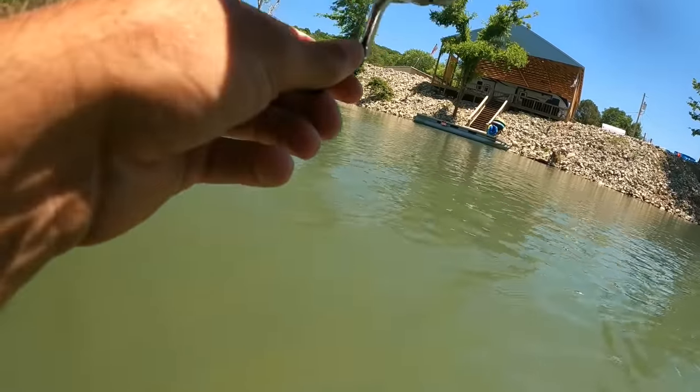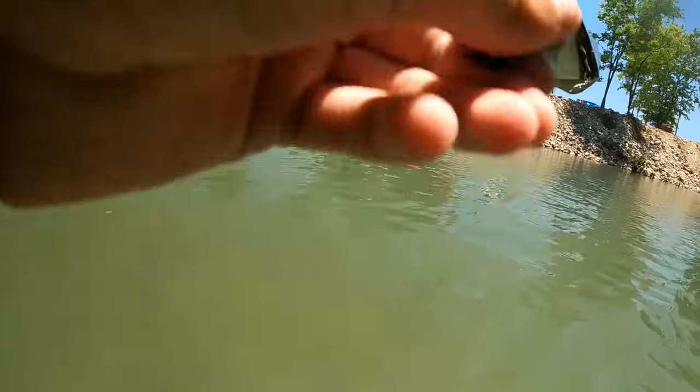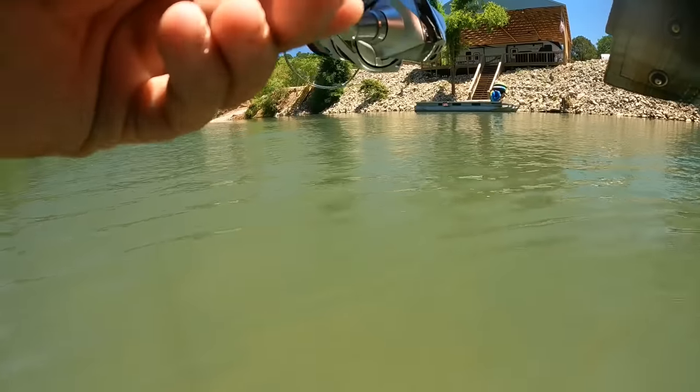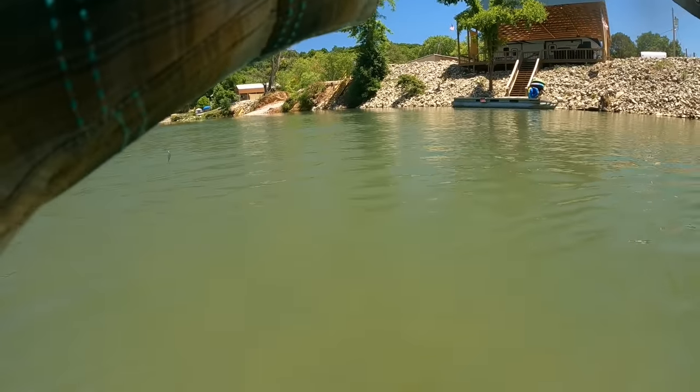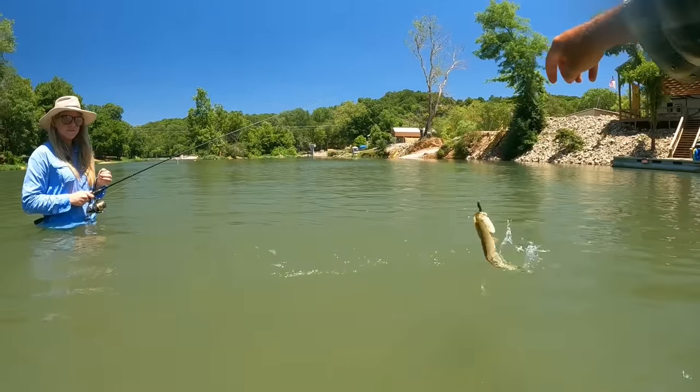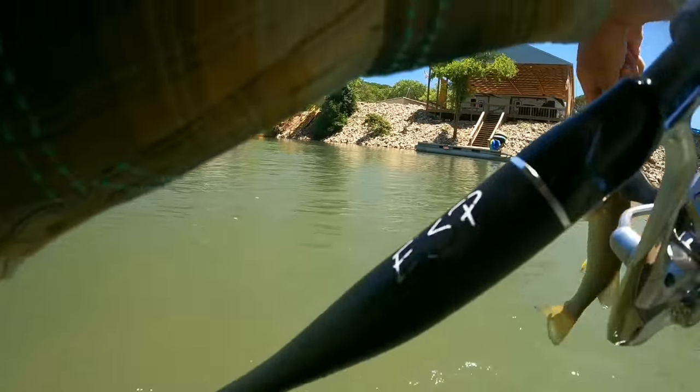There's a fish. Be a big one. Be a big one. Decent. Finally got one down here. We've waded a good ways down from where we were catching them in that shoal. We're in some deeper water, and we got ourselves a nice little smallie.